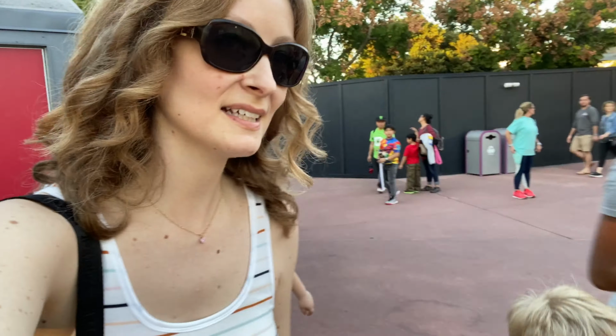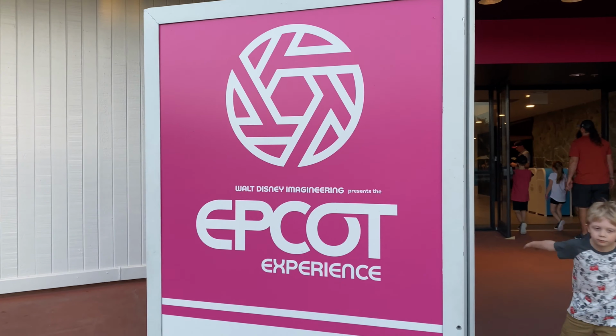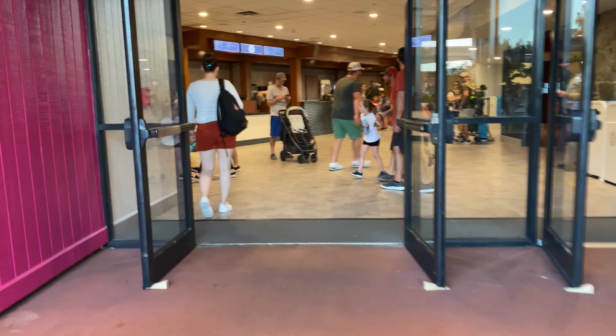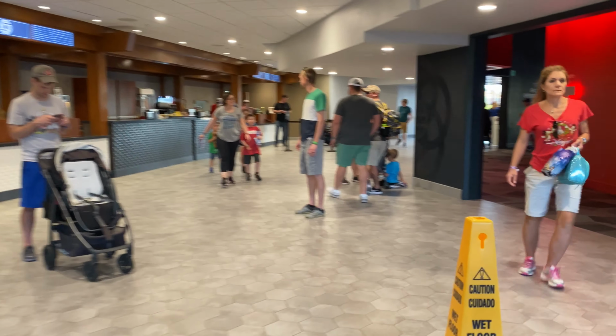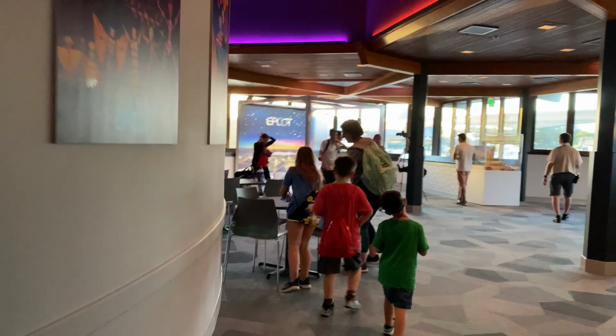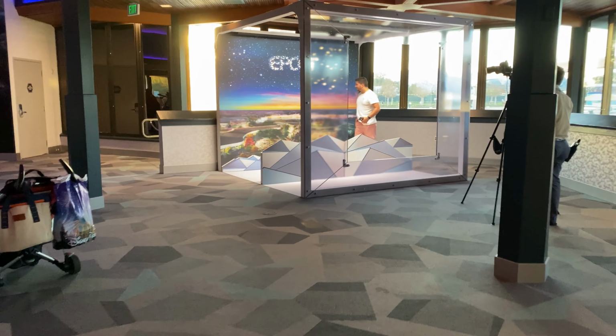Something that I've been hearing about now for a while is this new Epcot experience. Have you heard of this? It's called the Epcot experience, and we get to go and take some Epcot pictures. So we're going to go see what this experience is all about. I've never been here. I do see some sort of food over here. Look at this cool photo spot. Wow, guys, we have to come get our picture at the cool photo spots.